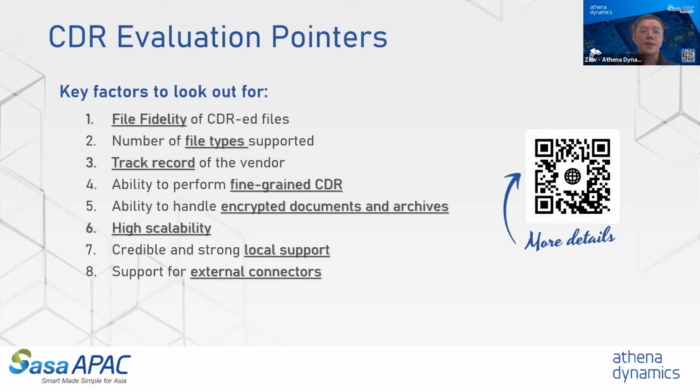So the first thing is the file fidelity of the CDR file. Because for CDR, we are doing a very deep kind of cleansing and transforming the files, it's very important that the original attributes of the file, the non-malicious ones, should be retained after the CDR. So we have heard stories about some CDR technologies totally changing the files after performing CDR. So this is the key difference between a good and a bad CDR technology. So how much you can retain the original file format while still cleansing the threat effectively.